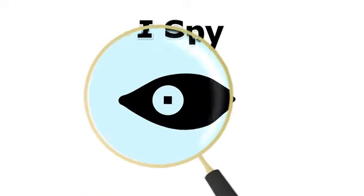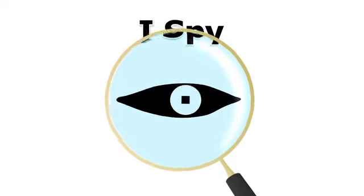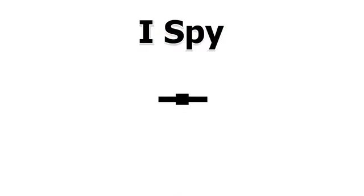I Spy. I Spy reminds us of the sound I. Whenever you see I Spy, it will always make the same sound, I. Like in the words kite and fly.